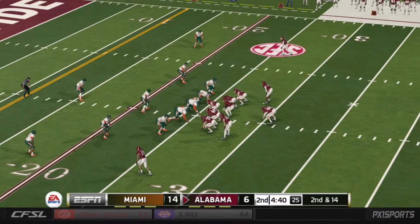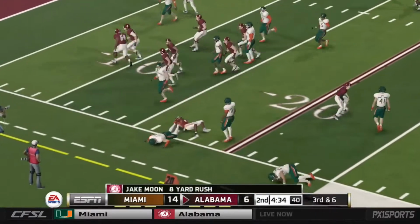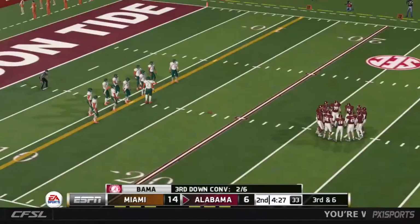2nd and 14. Moon comes in motion to use him on the option. They pitch it late. Moon got some room on the outside, and he'll get down to the 18. All right, Moon gets an 8-yard rush there. Here's 3rd for 17. 3rd and 6 here.